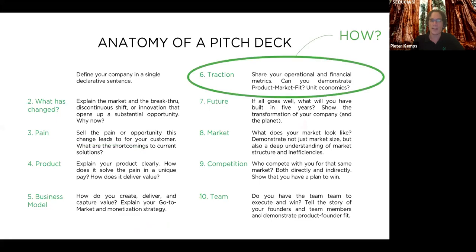So the next thing you want to know is, how is the business doing, right? What is working or what is not working? So let's zoom into that for a bit.